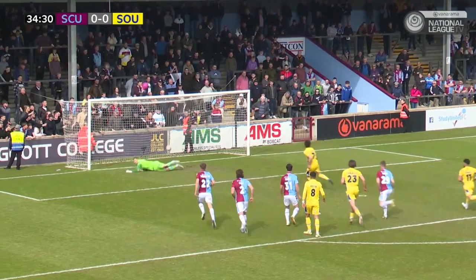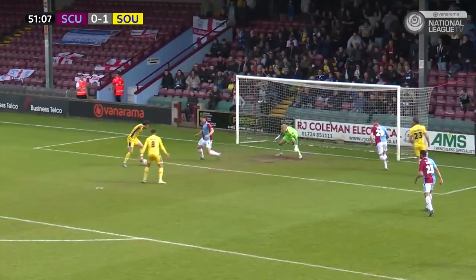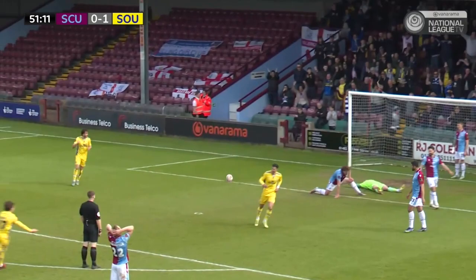Bridge down the middle, and it's 1-0 to Southend United here at Glanford Park. It's going to be put home by Hussein. There we go. Scunthorpe United 0, Southend United 2 in the 52nd minute.